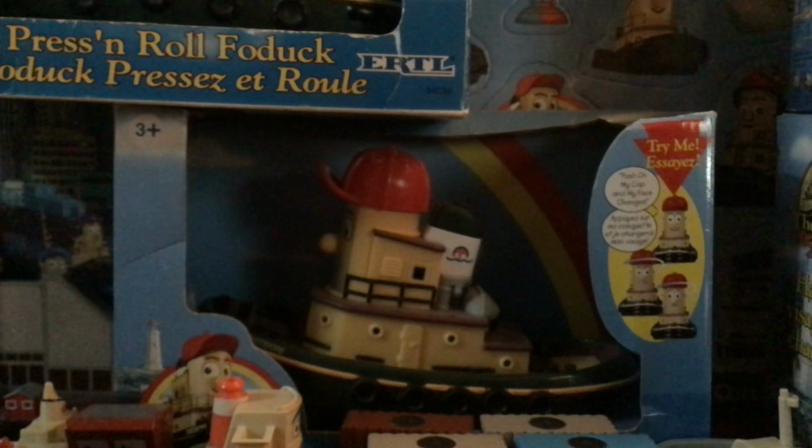Alright, and now let me show you guys what I have in terms of, let's see, here, let me show you guys the bath toys I have. Now, the bath toys might look a little bit ugly and bulky, I'm not sure, but they're okay toys to have.